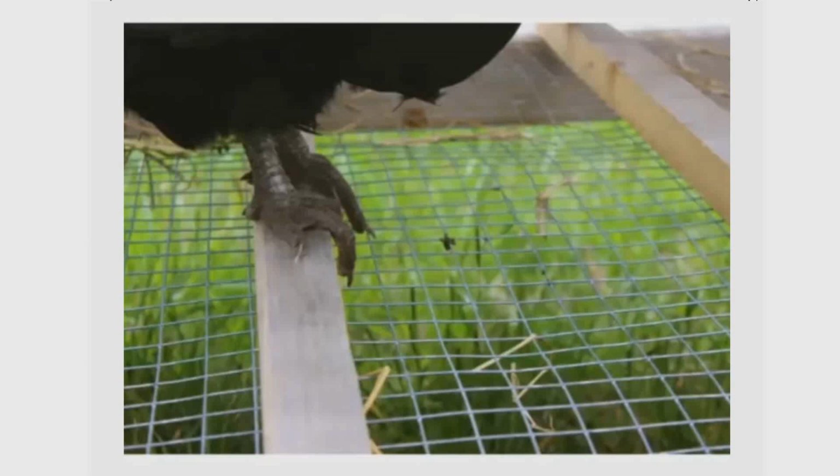I have a question. Sure. Nesting boxes. Say I have 25 chickens in my coop. Do I need 25 nesting boxes? No, you don't. In fact, I'll talk about it after. We'll do the static coop and then we'll go to the nesting boxes. Thank you.